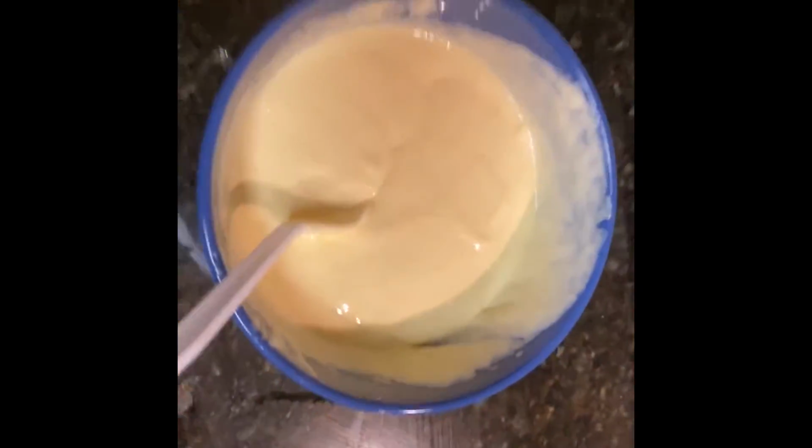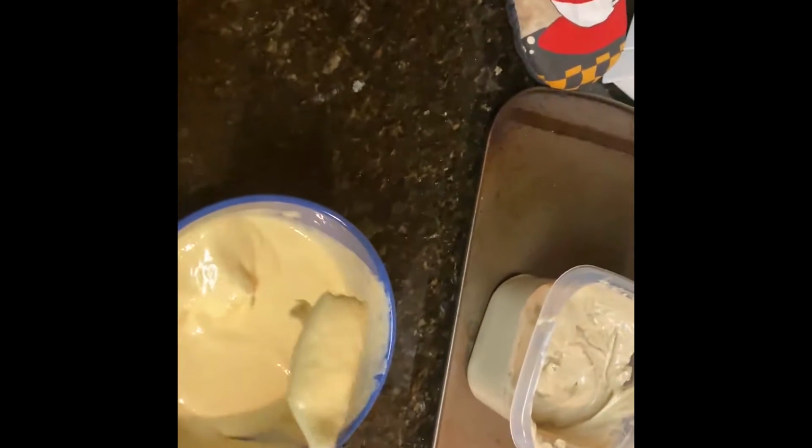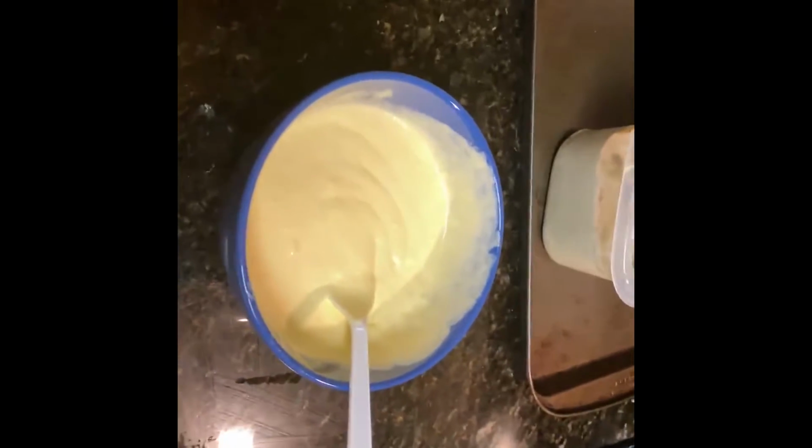So this is the mayo and egg mixture. I don't know if you could see it that well. It's sort of a weird consistency. I also doubled the recipe because my head is huge. They said 1 cup of mayo and then 1 egg. I did 2 cups, 2 eggs.